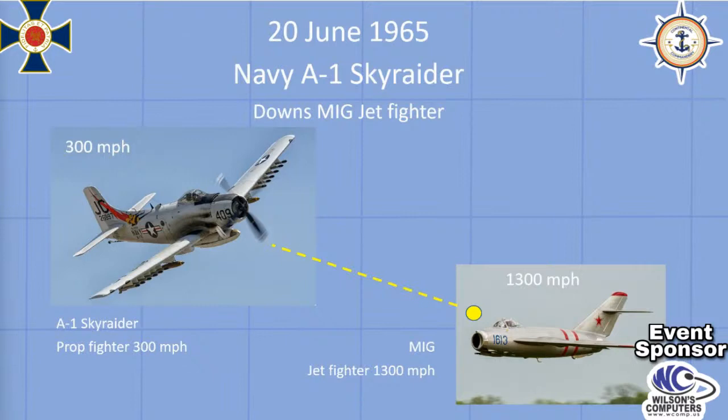started the engagement by firing rockets at the A1 Sky Raiders, who then immediately dove to 500 feet and traveled close to the ground in deep valley territory of Vietnam. And these A1 Sky Raiders turned inside the MiGs, and eventually they were able to make a turn on both MiGs and down two MiGs with three A1 Sky Raiders.